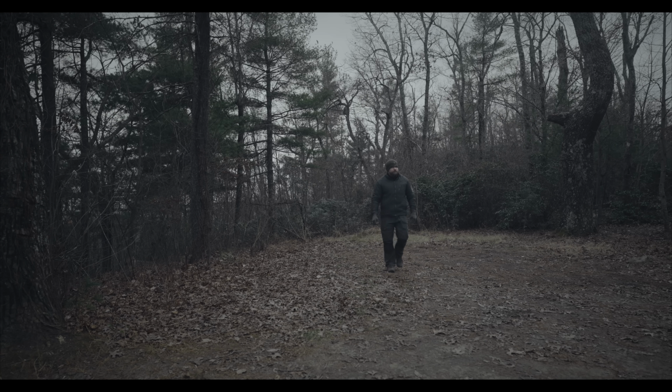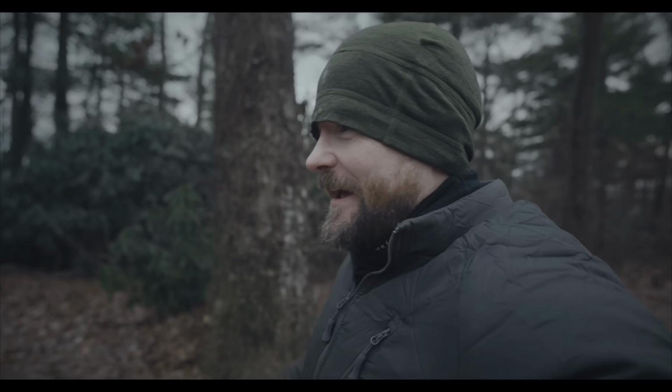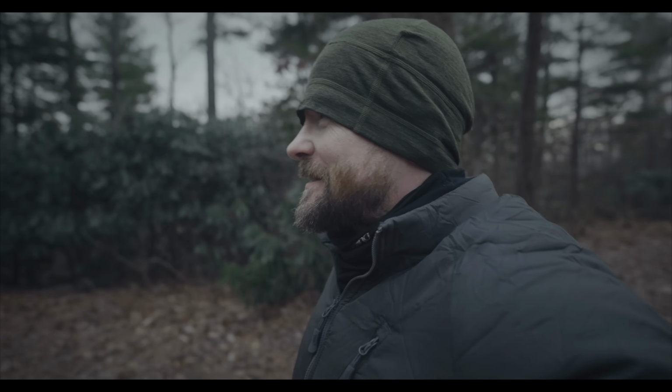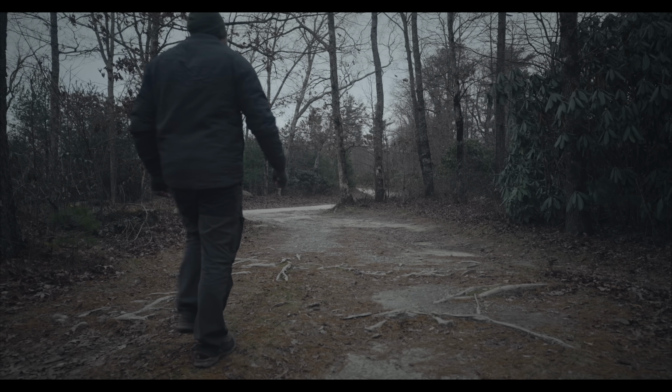So far, I'm loving the Land Cruiser. It is a ton of fun to drive. I still haven't selected a name for it, so if you have one, shoot me a message, comment down below. I'd appreciate it.